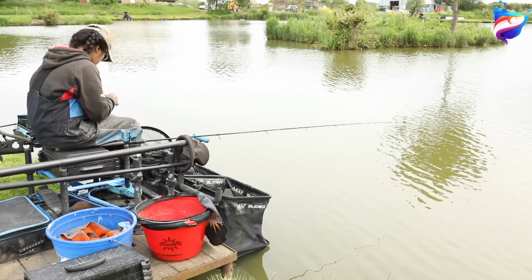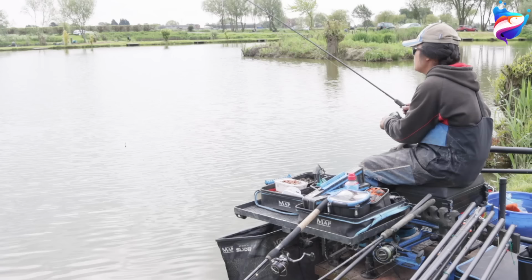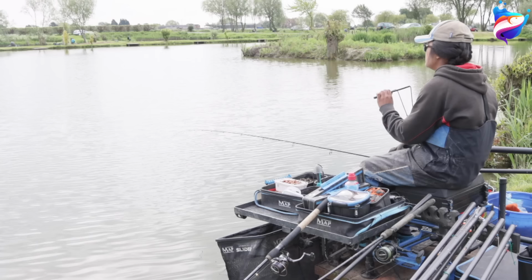Old faithful Robin Red. Got an 8mm Robin Red on, by the way. It's a small 8mm though, as in like a shorter barreled 8mm, not like a long 8mm.